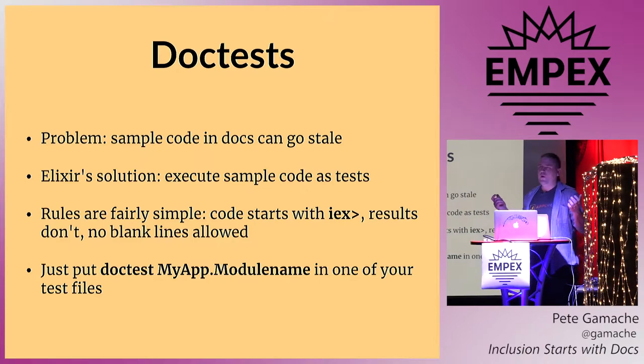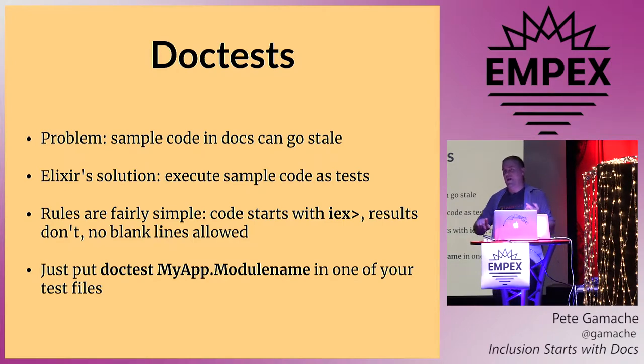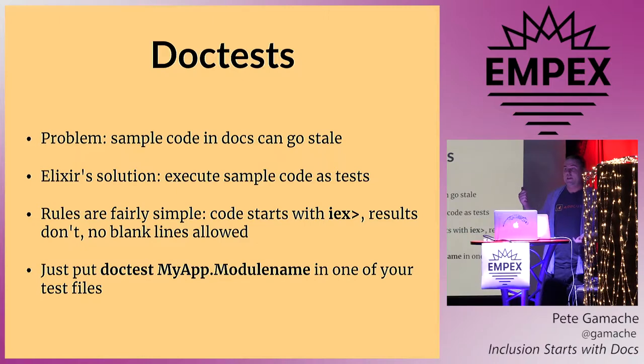The rules are really simple. You start with iex on every line that you're typing into Elixir. You don't start with iex on the lines that Elixir is typing back to you. No blank lines allowed. Or rather, when you have blank lines, what you're doing is starting an entirely separate test, with its entirely separate scope. And after that, you just put doctest and then your module name in one of your test files.